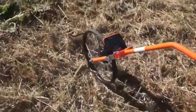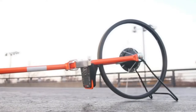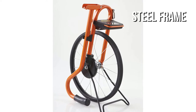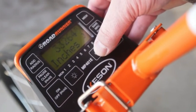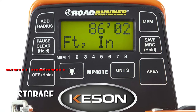The Keson MP401E electronic measuring wheel is the toughest electronic measuring wheel on the market, according to Keson. It is built to last with a NEMA Class 2 counter enclosure in a steel frame that can withstand the harshest outside environments. The sealed digital counter and control buttons on this electronic measuring wheel are situated right above the wheel for easy-to-read measurements. It even has 8 memory storage slots for recording measurements on its digital display.